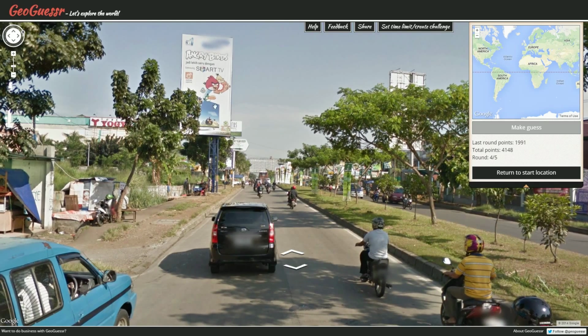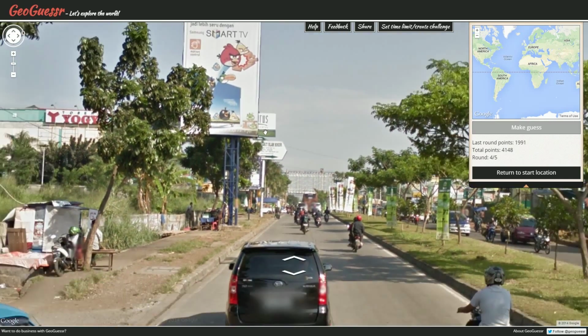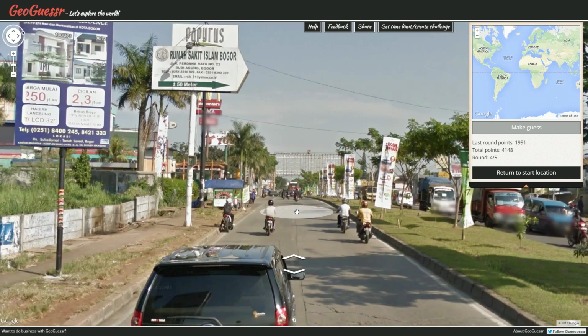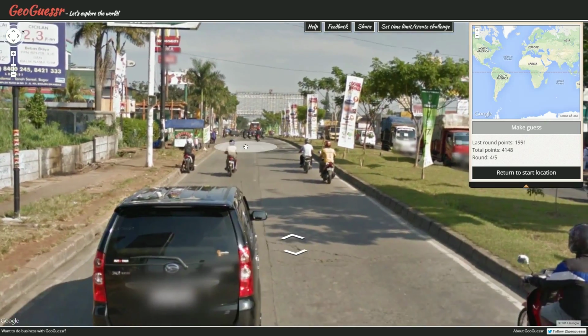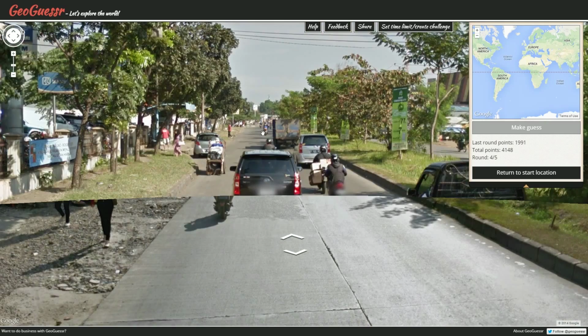Oh my God, look at this. Angry Birds. You can play Angry Birds on your smart TV. Nobody wants to do that. That shouldn't be a commercial. Also, smart TVs are the most pointless invention anyone's ever come up with. They're dumb. Don't get a smart TV.